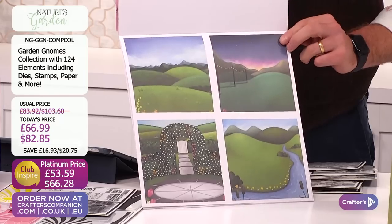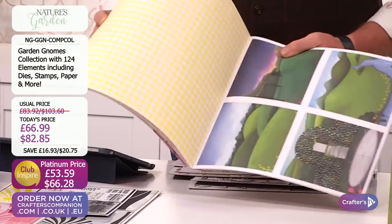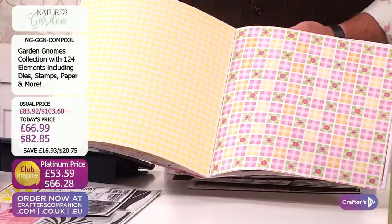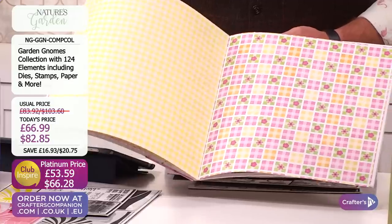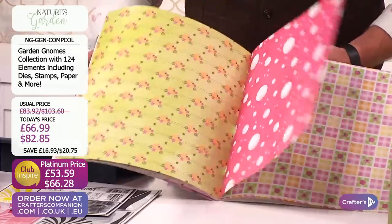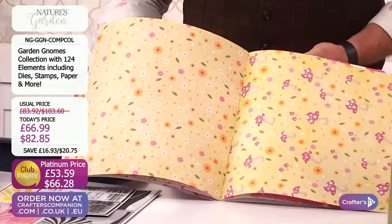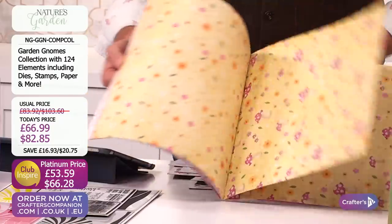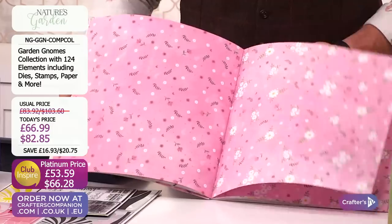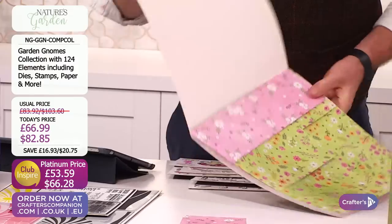The paper pad itself, of course, you're going to use with the gnomes. There are papers in here which are specific, I think, to the gnomes, but do you know what? You'll use these elsewhere in your craft as well. It's such a fun, happy paper pad, Debbie, isn't it gorgeous? Gorgeous paper. It's bright, it's cheerful, it's colourful, it's joyous. It is a lovely paper pad that will work with this collection to bring in that summer theme with these garden gnomes. But I can see so many ways that you'll be able to use this in other aspects of your crafting and under your crafty stash. Absolutely gorgeous. Oh, someone's had a little nibble in there, haven't they?